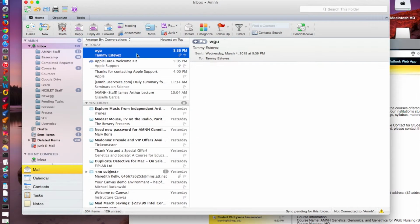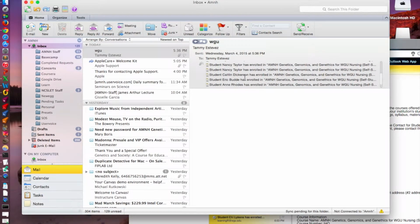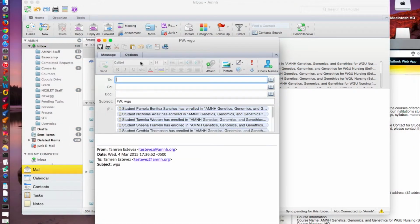Well, it's taking a little bit, but I do have an email that I sent myself earlier. You can see here that there are a bunch of emails attached to this. So right now what this is, it's an Outlook email file. So the only program that can open this is Outlook itself. What we want to do is I'm just going to hit forward. I'm going to grab all these emails by doing Command A on the Mac.